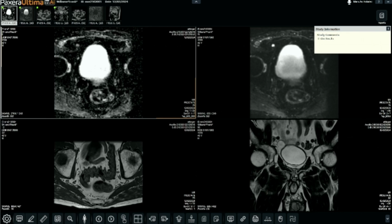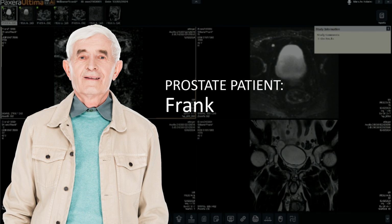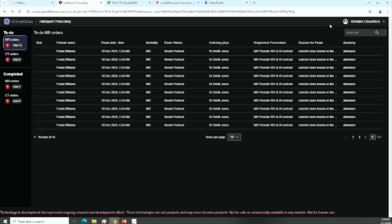Okay, so on to our story here. So here we have an 85-year-old man, Mr. Frank. Mr. Frank went to his PCP recently, received a digital rectal exam, and was found to have a nodule. He was found to have an elevated PSA level as well. So his primary care provider ordered an MRI of the prostate.